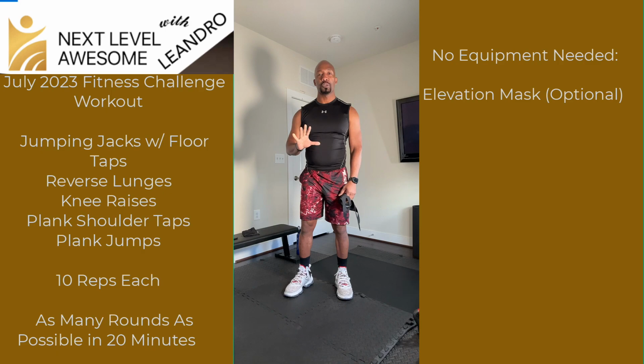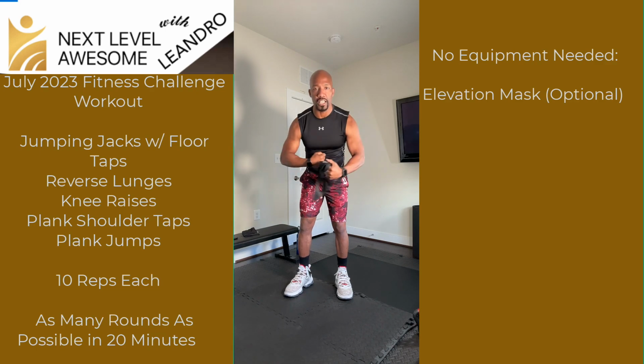So this includes 5 movements. We're going to do 10 reps of each movement and do as many rounds as possible in 20 minutes. So now let's start our trusty trackers. And let's get to work.